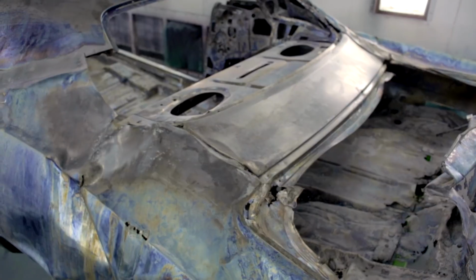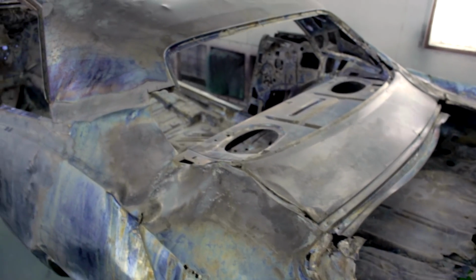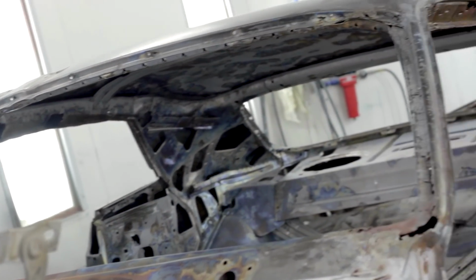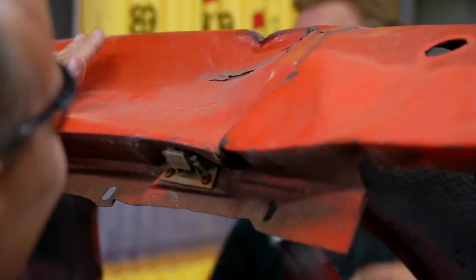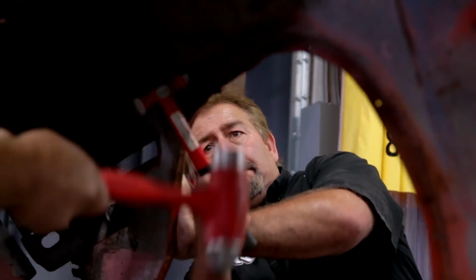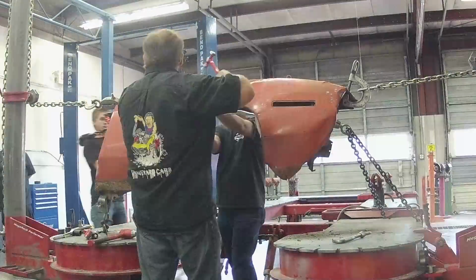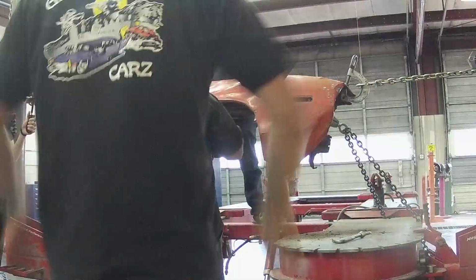That was my caveat. I'll let you do it, but what we were gonna do is save the roof and structure, save the firewall, save the quarter and structure, save sections of the floor where possible. Same thing for the upper cowl panel. I do not want it replaced, I want it repaired. I want people to know that Graveyard Cars brought back a car that everybody else in the world scoffed at. Everybody else thought it was garbage and it was gonna get totaled, or maybe rebodied, and we're bringing it back to life.